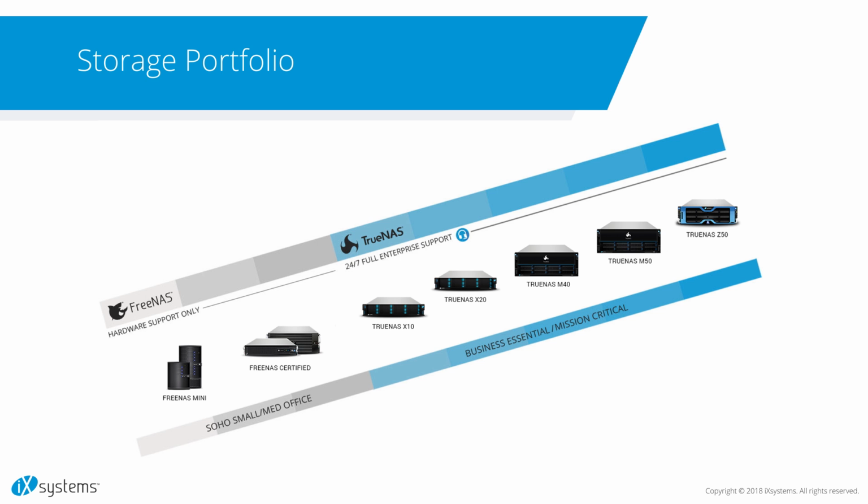As you move up the stack of our storage line and get into more mission critical business applications, that's where you come across TrueNAS. We'll talk about TrueNAS a little bit later, but TrueNAS is more for the mission critical or business essential use cases that an open source solution may not be able to provide. And this product line, starting at the FreeNAS Mini, goes all the way to our TrueNAS Z50, which is an all-flash storage array.